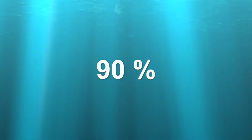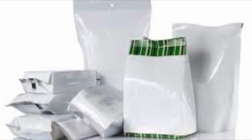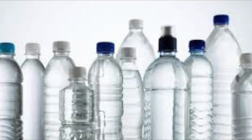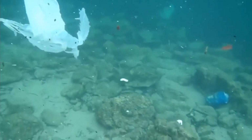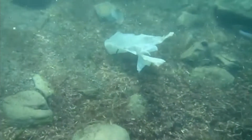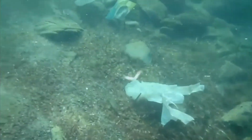90% of this trash is plastic: plastic bags, packaging material, bottles, and fishing nets, to name just a few. 70% of these plastics sink to the bottom of the ocean, or to just below the surface. The rest floats and eventually washes up on our shores.